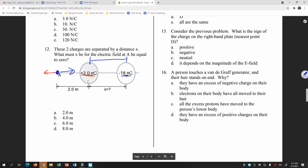Now I can write out the equation for these electric fields. The red one is going to be K times 2 nanocoulombs divided by 2 meters squared. And that has to equal the blue electric field, which is going to be K times 18 nanocoulombs divided by (x plus 2) squared. And then I would have to solve this for x. You can do that. We've never really solved an equation like that, but you should be capable of solving that. I guess you'd have to use the quadratic for that.